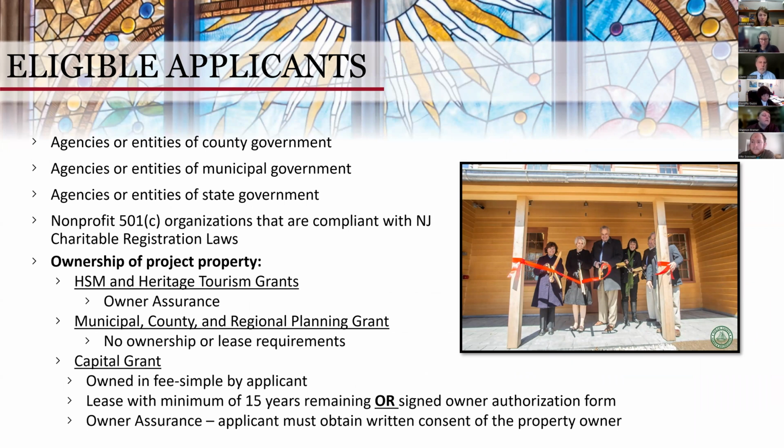So who is eligible for our grants? All applicants must fall under one of the following categories. You must be agencies or entities of county governments, agencies or entities of municipal governments, agencies or entities of state governments, or nonprofit 501(c) organizations that are compliant with New Jersey charitable registration laws. Our nonprofit applicants are required to submit their New Jersey charitable registration number, and we do check it for compliance. So our nonprofit applicants, please be sure to double check that you're both registered and in compliance.